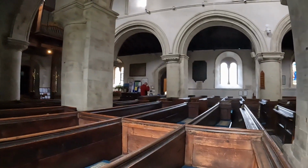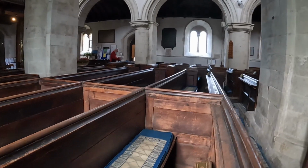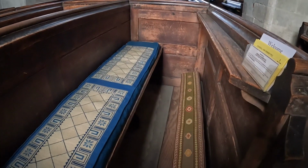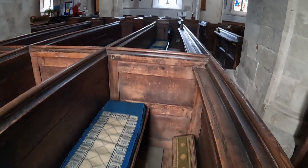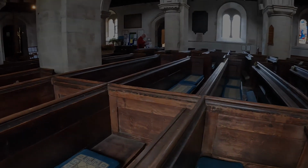And the pews are like box pews. You can't walk all the way through. This is the pew just in front of me here, and of course then you're blocked off, and that's the same all the way through.